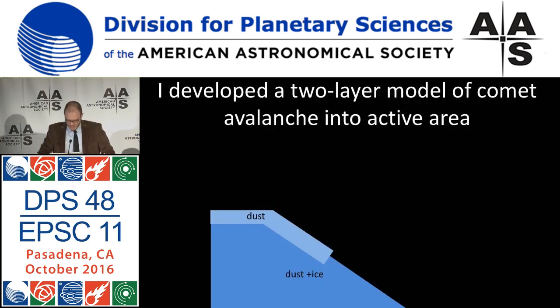All right, so with that said, I applied this exact same model, or I developed a two-layer model for comet avalanches. And the idea is, let's combine these two things. Let's combine outgassing at the bottom of a cliff with a dusty layer that slides into it at the top of the cliff. If you look at this structure, we have a dusty layer on top. This acts like a blanket and insulates the ice below it. And then you have this outcrop of dust and ice-rich material on the bottom.